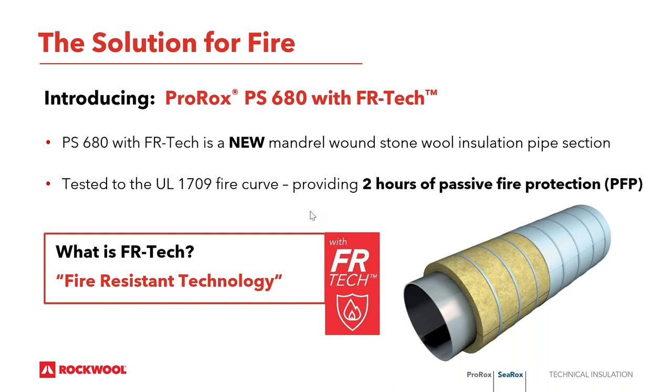FRTech incorporates an innovative fiber structure and chemistry, really to ensure mechanical and chemical stability during a fire. These are requirements that are critical for reliable performance. Now, this product has been tested to the industry recognized UL 1709 fire curve, and it is providing up to 2 hours of passive fire protection.